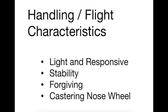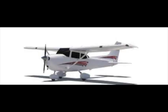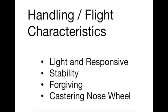So here's the biggie, handling and flight characteristics. I took my initial training in the Cessna 172. Then the flight school acquired a Cessna 150, which I started flying because it was cheaper. Some time later, I flew the 172 again, and I thought, this thing flies like a truck. The 150 was so light and responsive, like a sports car. Still is. And so is the RV-12.